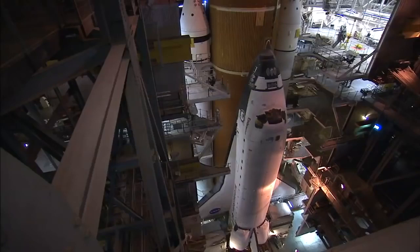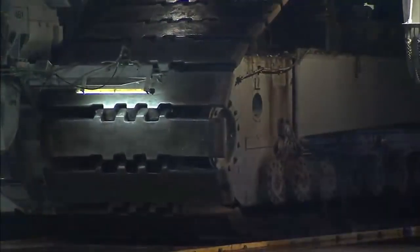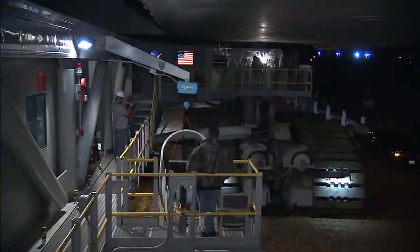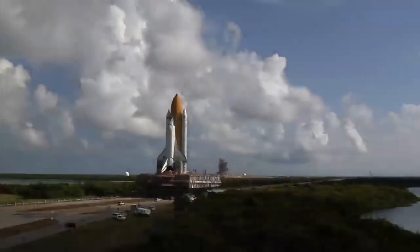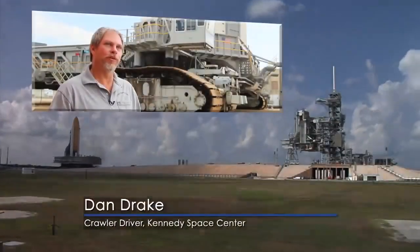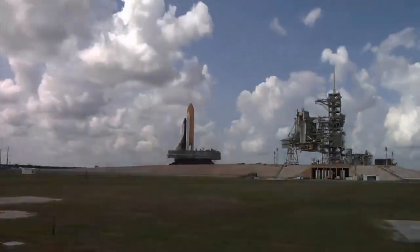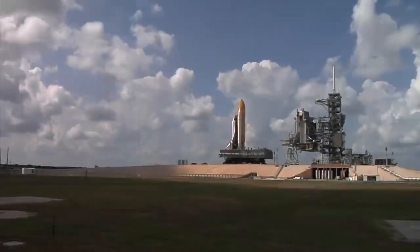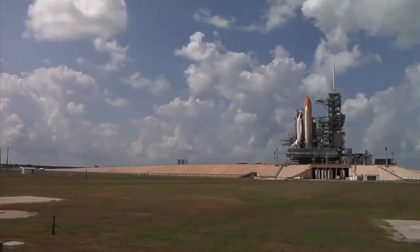The rollout. Looking now much like it will at liftoff, the space shuttle is carried to the launch pad atop the 6-million-pound crawler transporter at a blazing pace of less than a mile an hour. Not exactly warp speed. At our peak carrying full load, we get right around 38 feet per gallon. Not too bad for an original 1965 hybrid vehicle with low miles. The 3.4-mile journey takes up to 6 hours.